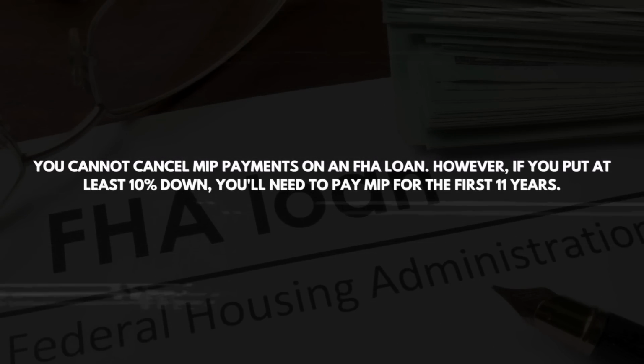If you put at least 10% down, it will fall off automatically after year 11. Now, if you don't put at least 10% down, it's going to be there for the life of the loan, regardless of how many years you have the loan. For 20 years, it'll stay on the loan. It doesn't matter how much equity you have. It's one of the downsides of FHA.